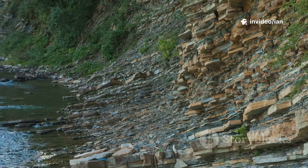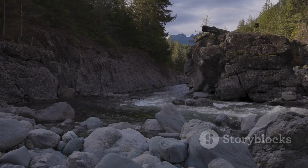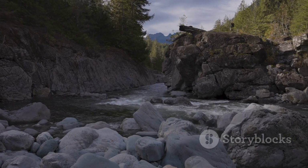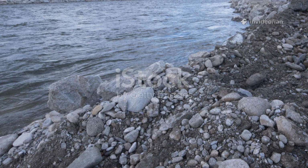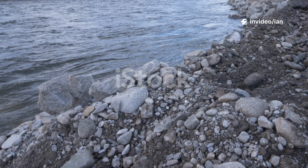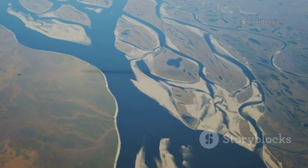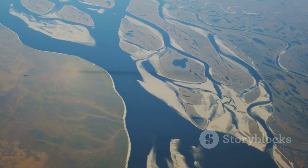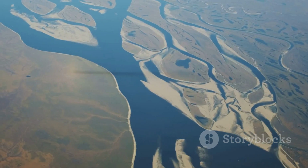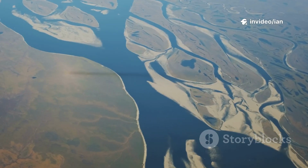But erosion isn't just about breaking things down. It also plays a vital role in building new landforms. As rivers erode their banks, they carry sediment downstream, where it can settle and create new features like sandbars and floodplains. Over time, these sediments accumulate to form fertile deltas, such as the vast Mississippi Delta. These regions are rich in nutrients and support diverse ecosystems, making them crucial for both wildlife and human communities.